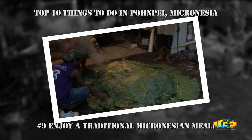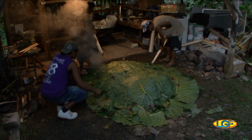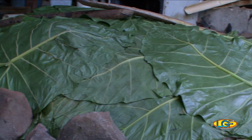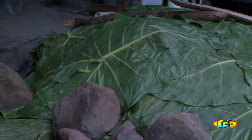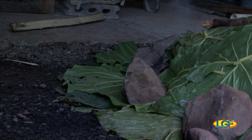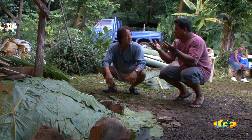Number 9, get yourself invited to a Micronesian family party. Bernie, what do we got here? Well, this is our way of cooking the pig. Like the Hawaiian says what? The Hawaiians, we have an underground oven we call imu. And ours, we call it... Same process of the whole pig? Yeah, same process. The only difference is ours is on top, not underground.